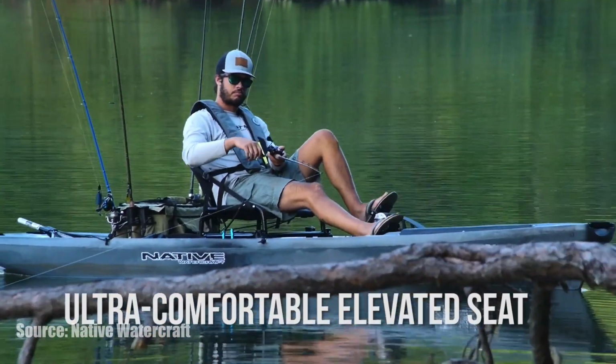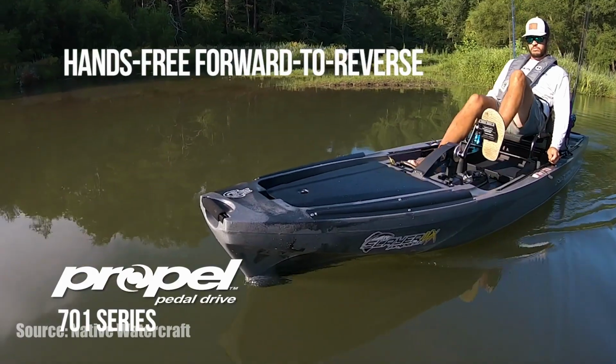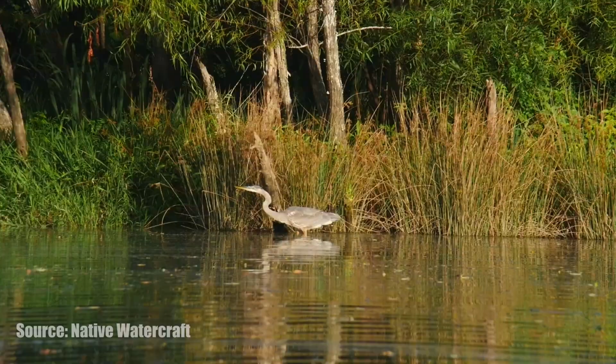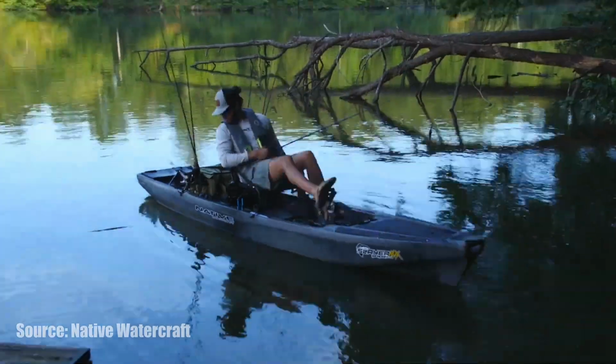This is a kayak that I've never owned or even been in. I've never even test driven a propel drive, but it's always seemed like a great kayak. Native has always made great kayaks. A lot of people rave about them. Tons of track space, tons of dry storage. Looks like a comfortable seat, huge tank well, plenty of power pole mounts and motor mounts and all that stuff.